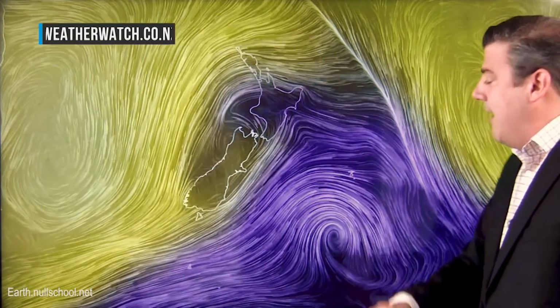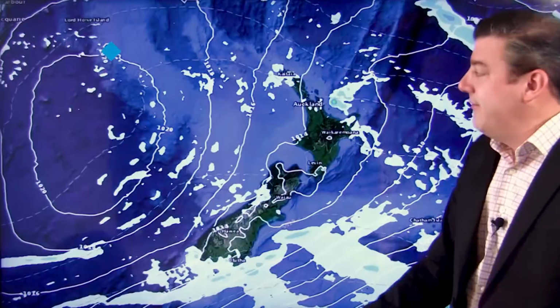Well, Cyclone Gita is gone. This is the remnants of it moving away from the country, still affecting the Chatham Islands with a bit of a windy westerly, but other than that, we're seeing a clearance now across the country. There could still be a few downpours lingering over Thursday, mostly in the North Island now, but we're seeing a clearance coming because there is a giant high pressure system that is coming on in for the weekend.